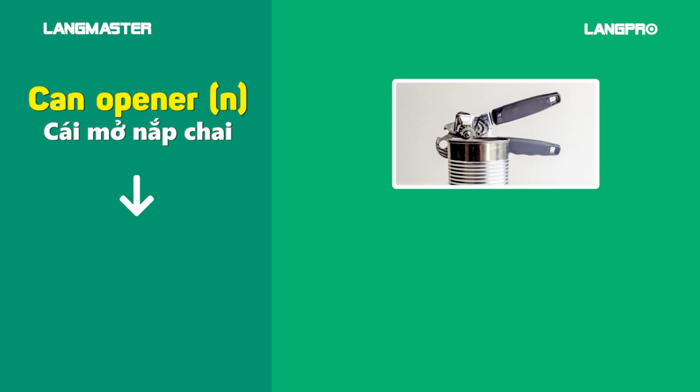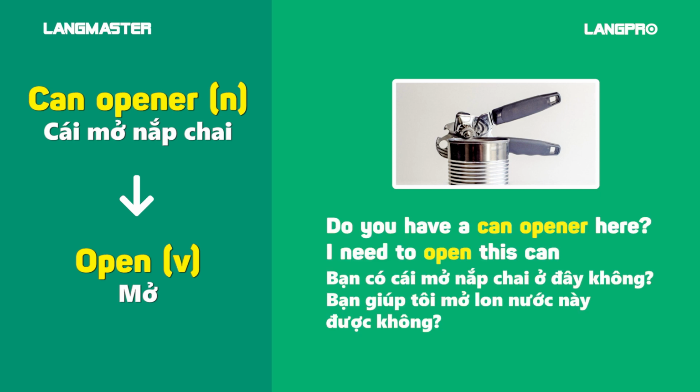Can opener. Open. Do you have a can opener here? I need to open this can.